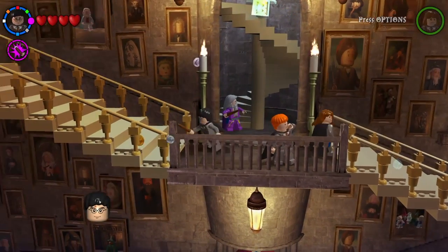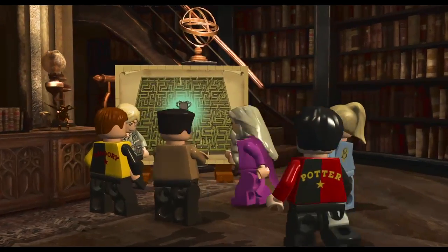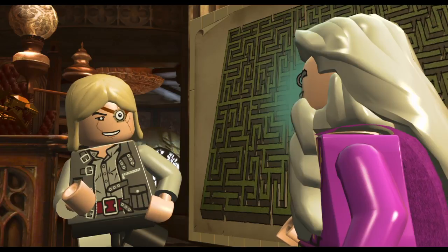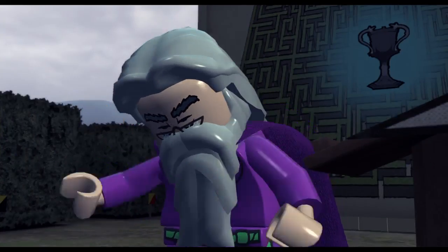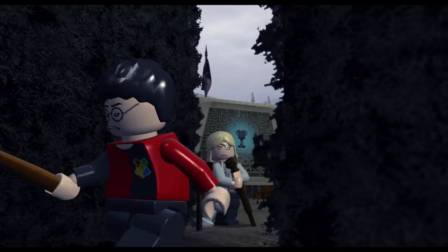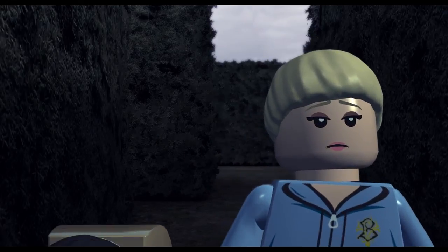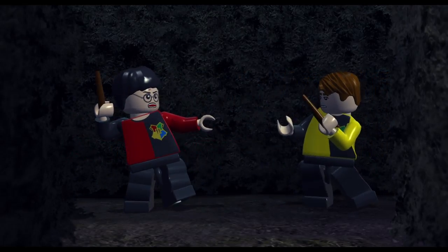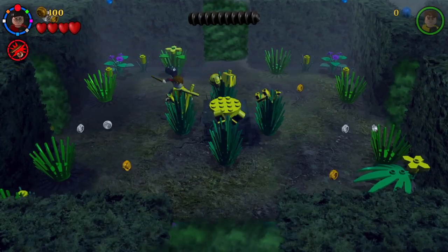Professor Binns, a character that was never featured in the movies. Which, rightfully so, because Professor Binns was the history of magic professor, and nothing really all that important happened in the history of magic class. In fact, I think other than Professor Grubbly Plank, who was kind of featured in the background, Professor Binns is the only teacher that wasn't really featured in the movies. Didn't really have even a background.